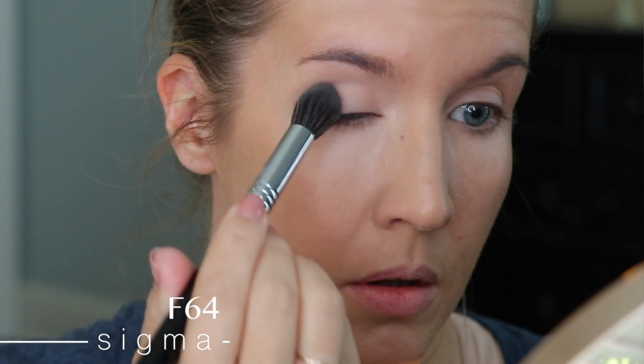It doesn't appear to be apparent. Does that make sense? It's not apparent under my eyes. I am liking this so far. I will probably have a full verdict on this soon, but so far so good with this powder. I also like that it is pressed and it's not loose, so it's a little more portable so that when you travel, you don't really have to worry about powder going everywhere.